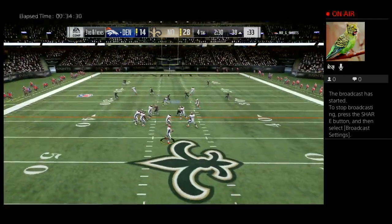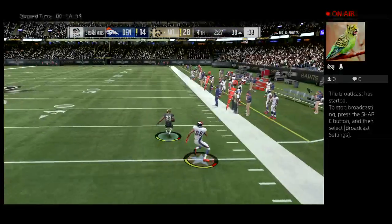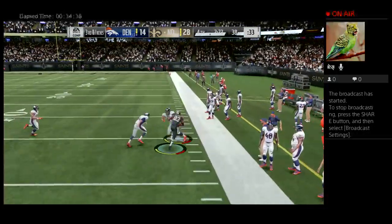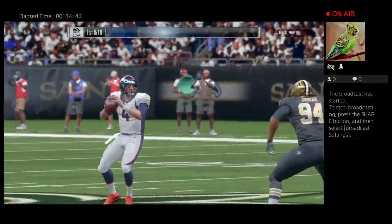They'll fake the handoff. Now Keenum, flush to his right. And this is intercepted, and that should do it. Picked off by Marshon Lattimore. Oh, and now he bowls it over. He couldn't get the hook up there that time with Thomas.